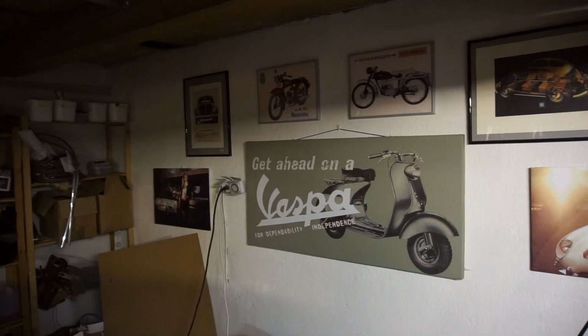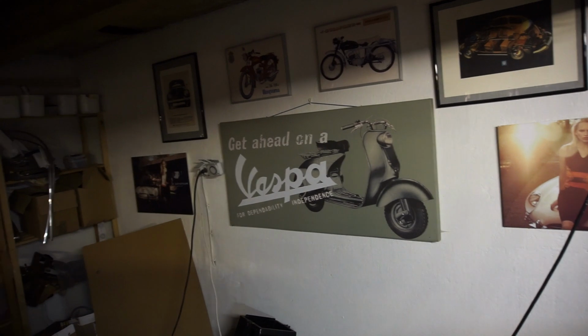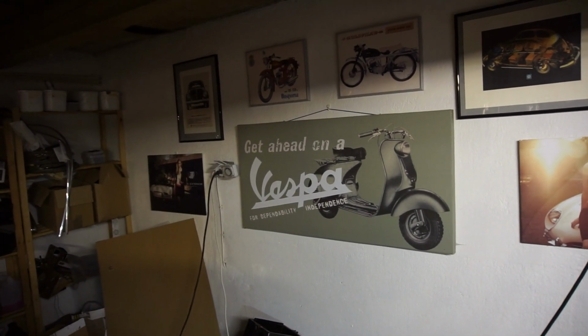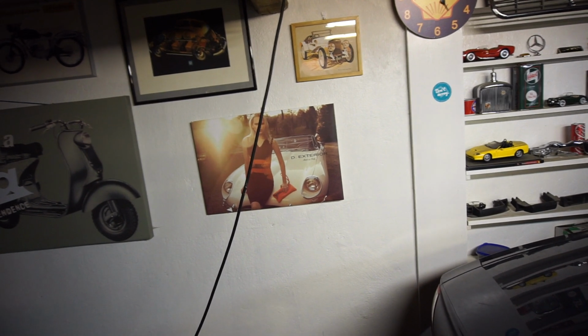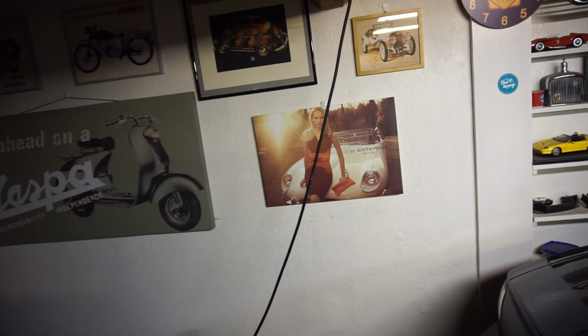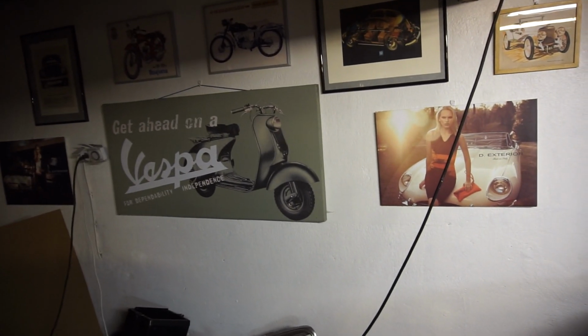A lot of people have commented on the E-types and the girl in the picture there. No idea what it is. My aunt had a clothing store, and she had a lot of French and Italian clothes. And this was a promotion for, I believe, some type of Italian dresses. And I asked her, hey, when you're done with the promotion, what happens to the pictures? And she said, if you want, you can have them.